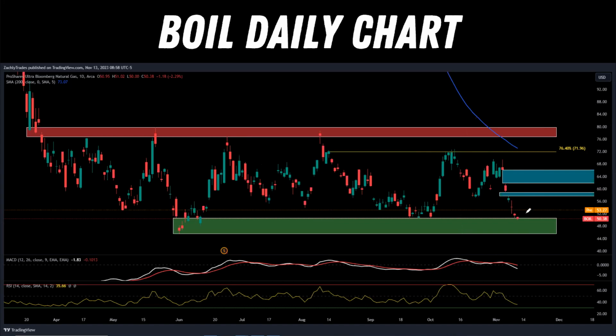Merely all we did was we come back down and touched the lower end of the range. Okay. And we're starting to see some demand. We're starting to see some buyers. Boyle's got a gap up to fill right around 57 and also right around 67. Okay. So those are going to be some areas where we'll look to see if Boyle can maintain this bullishness, if natural gas can maintain bullishness, if Boyle can get a nice push up to those price targets up above. We'll just have to see.